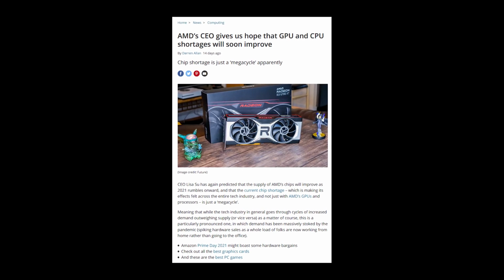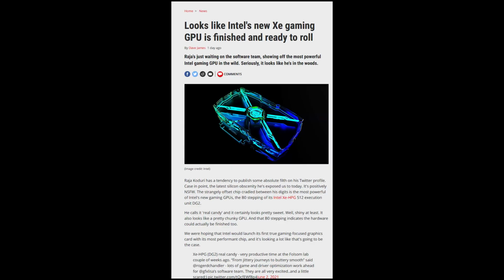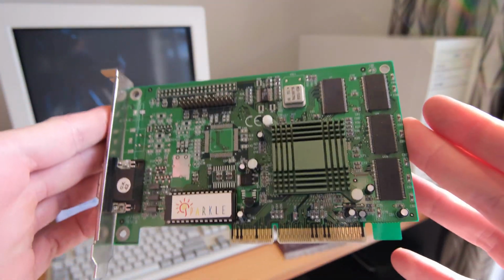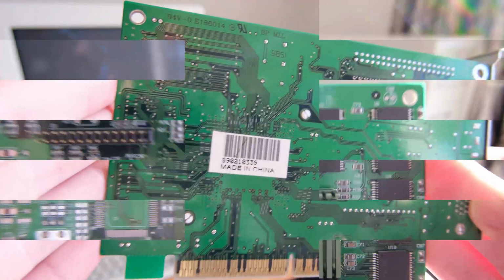Going back to GPU shortages and chip shortages and things like that that have been happening around the world, there's news of Intel throwing their hat into the ring with a new graphics card primed and ready to launch, despite not having enough silicon in the world at the moment. But regardless of that, I thought we'd turn the clock back to 1998 and look at something you can get your hands on right now, the Intel i740 AGP graphics card, which was released around 1998.